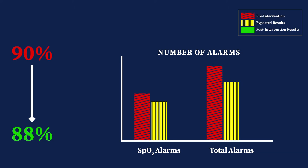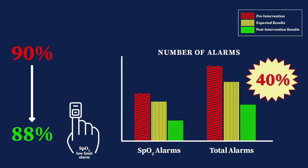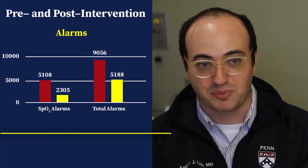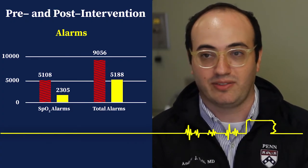And we really wanted to see a decrease of maybe 10% in our alarms in total, and then at least a 10% decrease in the amount of SpO2 alarms. And actually what we found was we got like a 40% drop in those alarms when we dropped our SpO2 low limit to 88%.